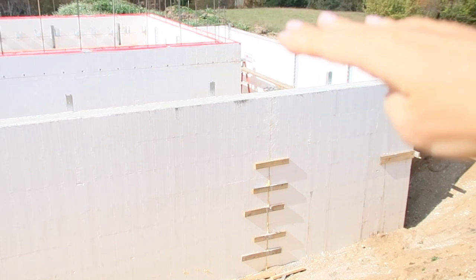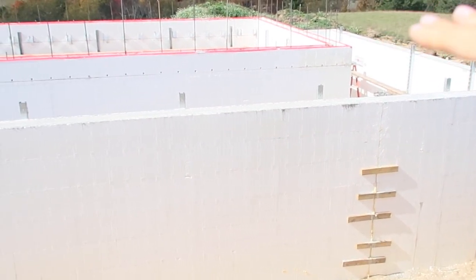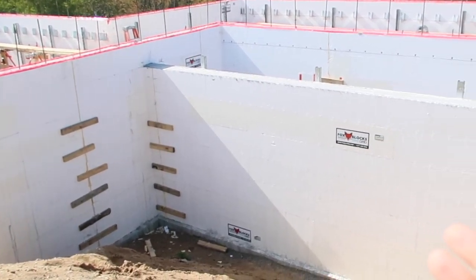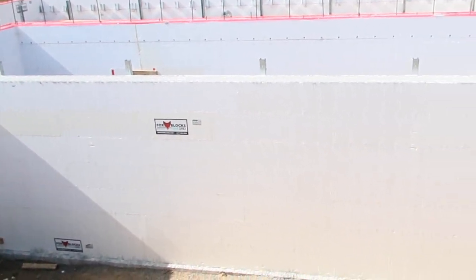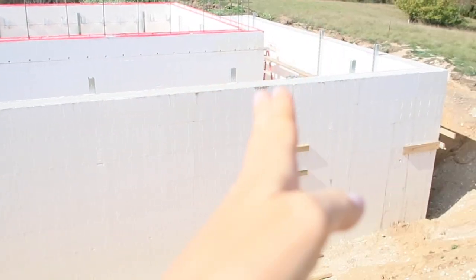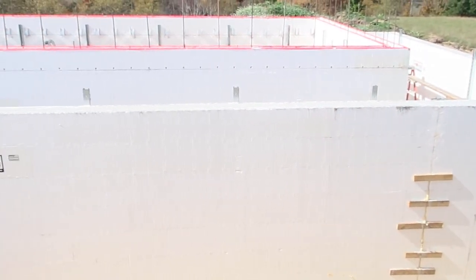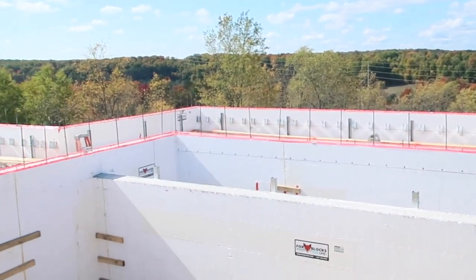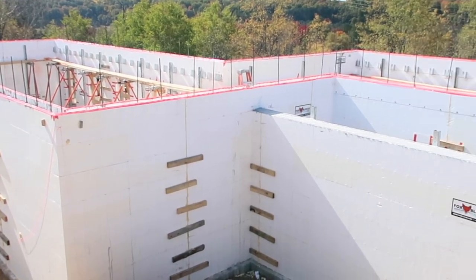So this shorter wall that goes around all the way to the right here and then comes around in the front of the house, on top of this will be our porch. So it'll be a front porch and a side porch, and underneath it is all cold storage. And then anywhere where you see the red tape on top of the wall, that's all heated living space.